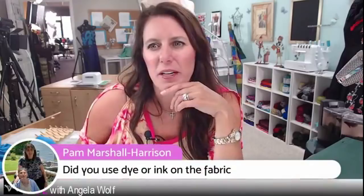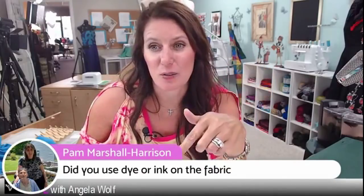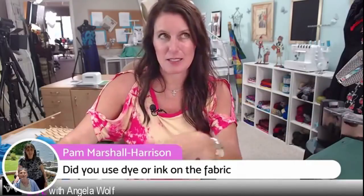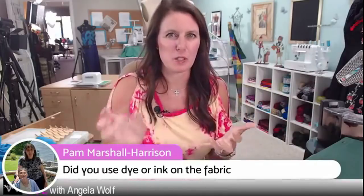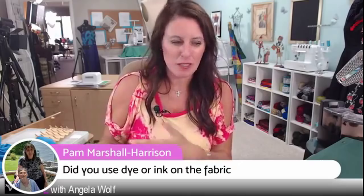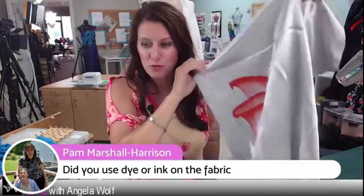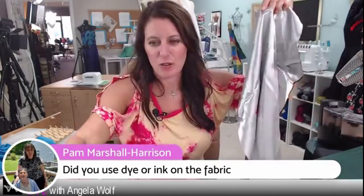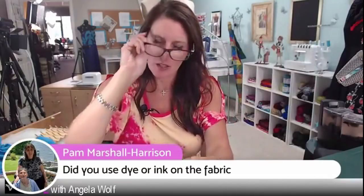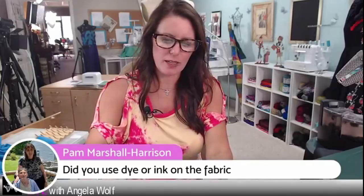Okay, a few more questions before I get rolling. Pam says, did you use dye or ink on the fabric? On this fabric, I used this ink. So it wasn't dye. Dye would have soaked it up, but it also wouldn't have been as precise. So the fabric paint idea, that's where I kind of was thinking the ink would work. Now on this here, which I love, I just used the ink, but this is fabric ink. So it does not have a brand. It's like a general, you know what I think this was, is when I bought this, it was from somebody at the Sewing Expo.